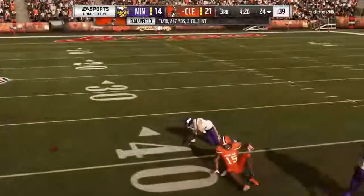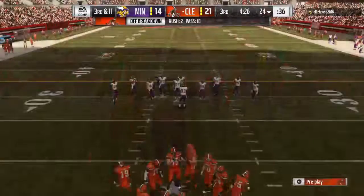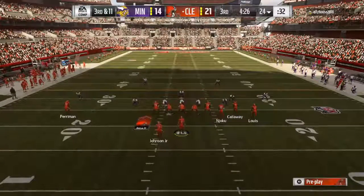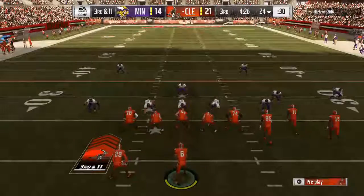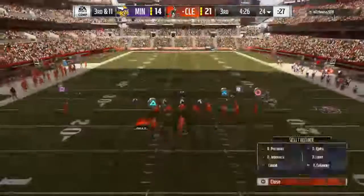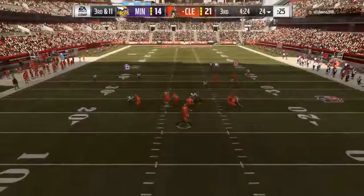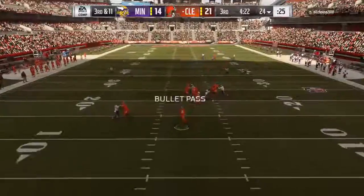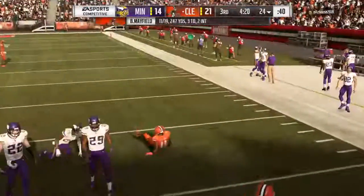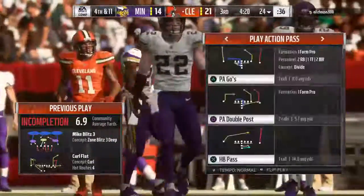And the hit jarred it loose. It's incomplete. An incomplete pass on that last play, and that means they'll need to come up with something here on third down. From the shotgun, it's Mayfield. And incomplete. The contact made the ball roam free and brings up fourth down.